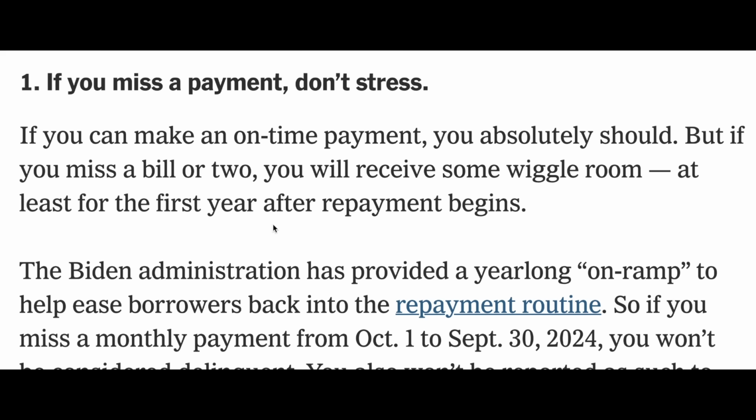And I think a lot of people will start paying in October, but right here you see if you miss a payment, don't stress, right? The Biden administration has provided a year-long on-ramp to help ease borrowers back. This is just another form of liquidity by keeping money in people's pockets until they're ready to pay this stuff back. And of course, at the same time, I guess kind of helping their credit out by not getting hit as well if they can't afford it.